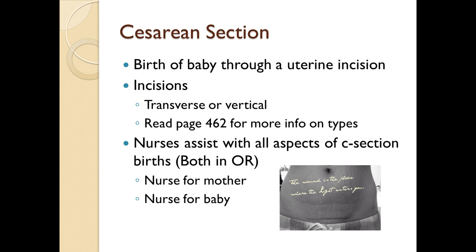Nurses assist with all aspects of the C-section. There's a nurse in the OR for mom, and then there's a nurse in the OR for the baby. So once the baby's delivered, the doc will take a quick peek at the baby and then pass the baby off to the nurse.